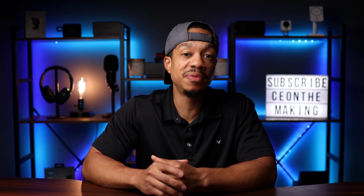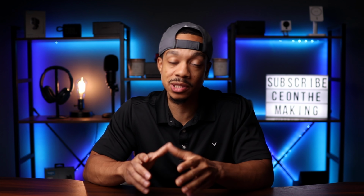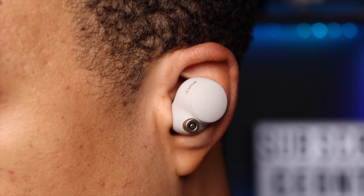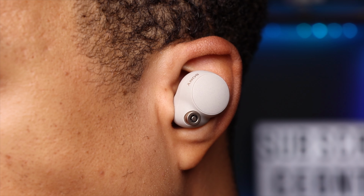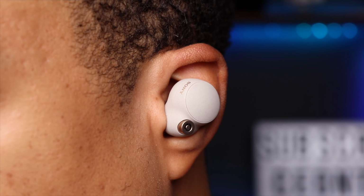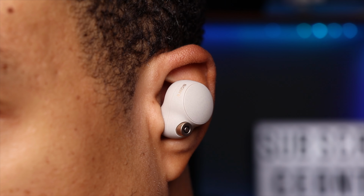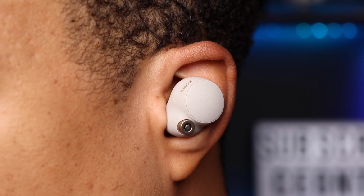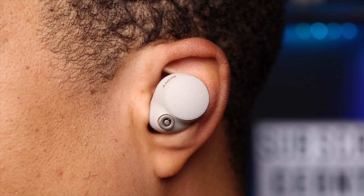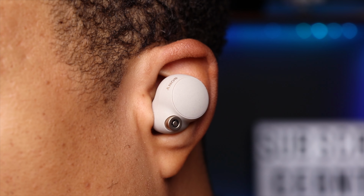Now, when it comes to the fit, keep in mind it's always going to be subjective, but I'll do my best to outline my experience with these three earbuds. So the Sony WF-1000XM4 are not the optimal size for my ears personally. Really, I have to kind of wedge them in there to get a decent fit, which does take away from the overall comfort. But I will say that the foam ear tips do help out quite a bit. For those of you with normal size ears, you probably don't have this issue.